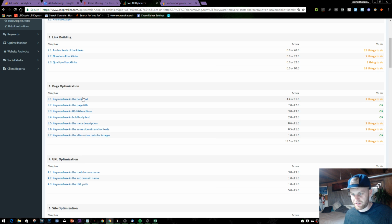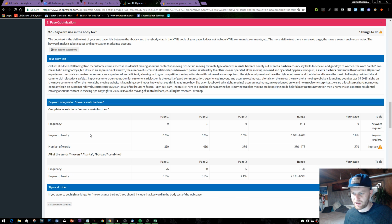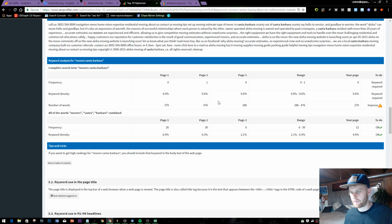So you'll see these are the different things we have to do in terms of the page optimization. So let's click on keyword in body text. We'll go to view detailed suggestions. And this is going to compare us to the other pages that are ranking. So if we look at page 0, we got 379. Page 1 has 0 frequency of exact match keywords mentioned.